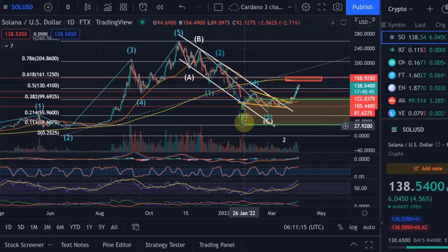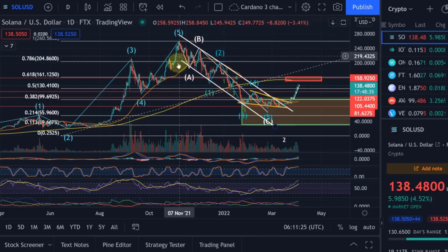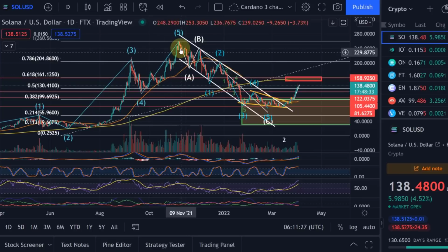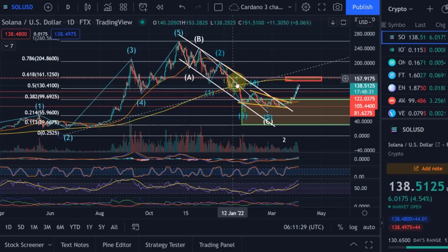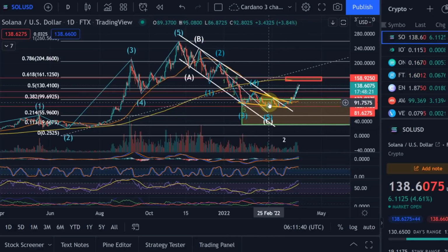If something happens in an hour or so, I can't always update you, unfortunately, but this is a momentary snapshot of the chart and how I currently see the market and the Solana chart. You can see, which was very good, that Solana fulfilled the minimum requirements for a correction, in that it came into this target area between the 88.7% FIB level and the 61.8% FIB level.